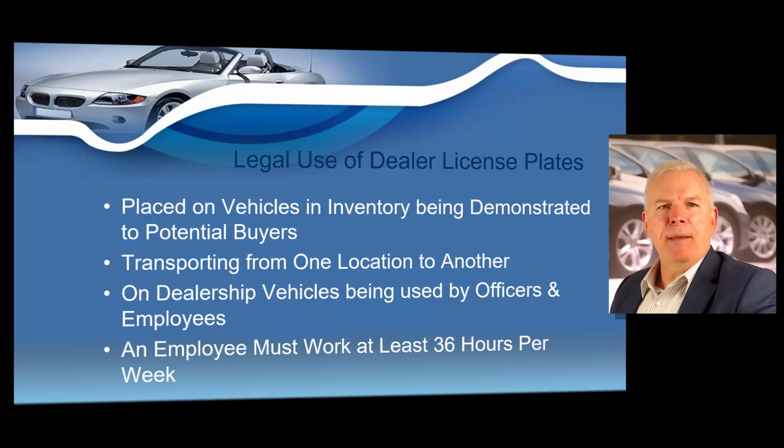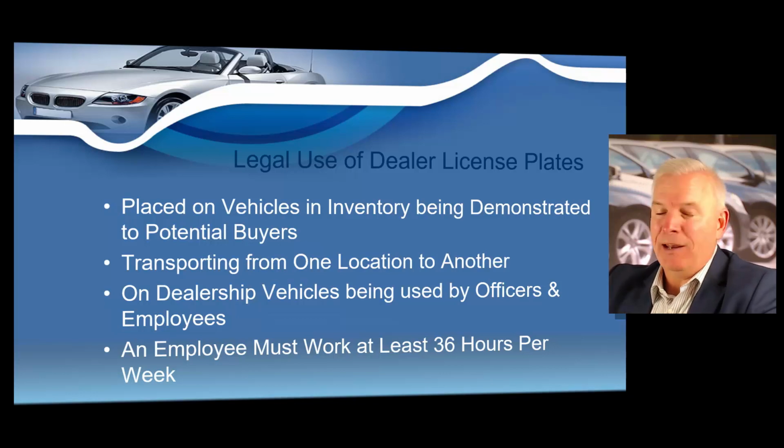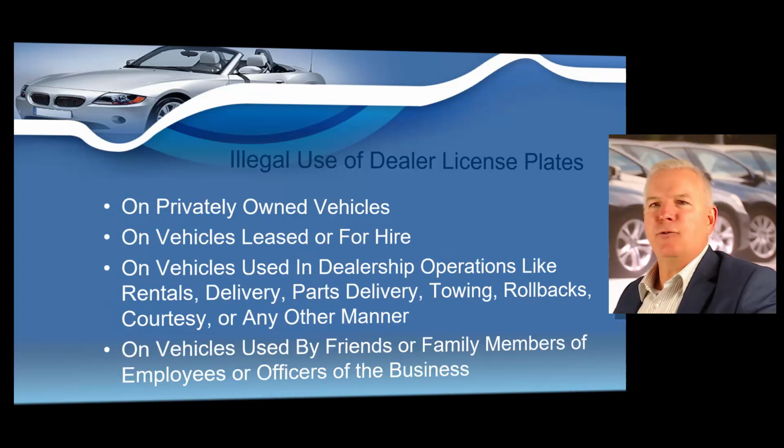Also, a dealer plate may be used on dealership vehicles that are used by officers and employees. Just remember, though, that the state says employees are defined as persons that work for the business at least 36 hours a week. And I want to repeat that. If you've got an employee using a dealer plate, they have to be employed at least 36 hours a week for your dealership to allow them to drive those demos or any vehicle that has a dealer license plate on it. Placing a Georgia dealer license plate on the following vehicles is strictly prohibited.